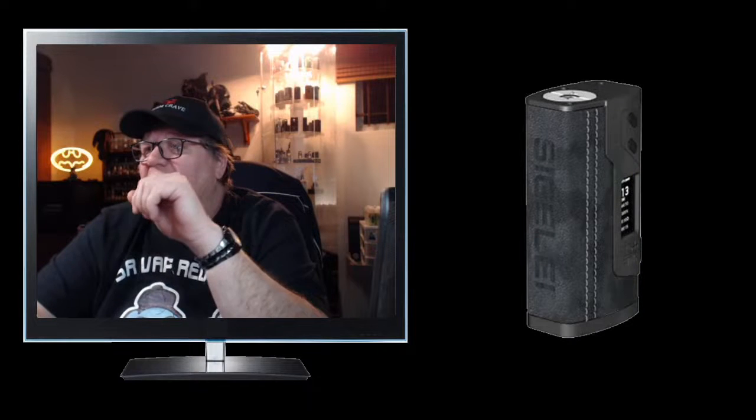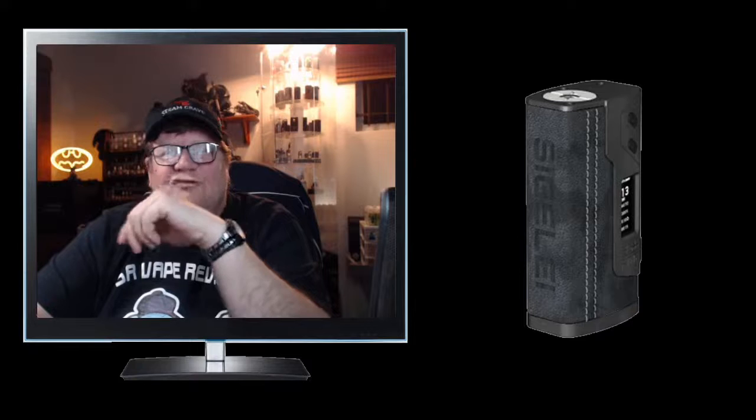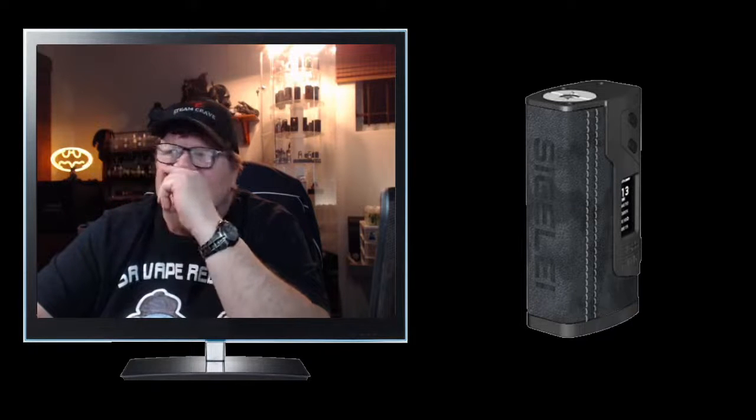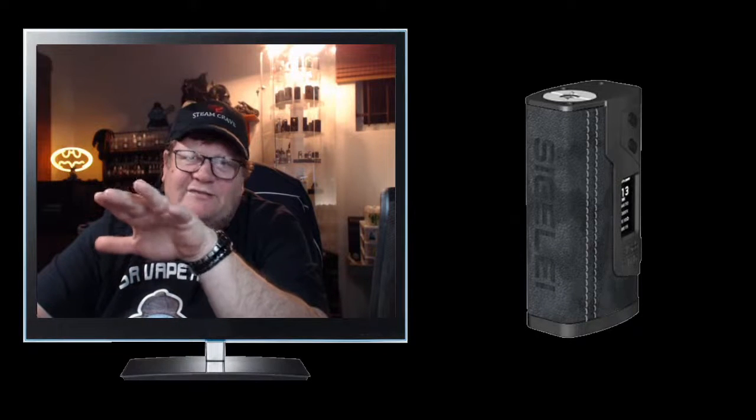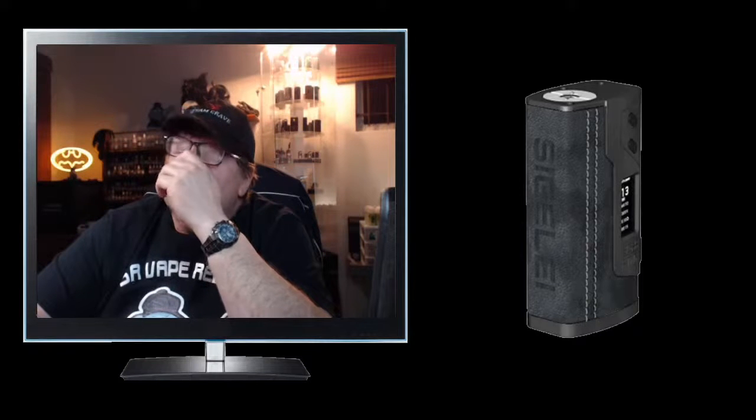Check out the next one over there. Now there's the Sigelei 213. You can see they didn't change much on the design. Slightly, but they basically kept the same shape. They just gave it a type of, what do you call that material? That's not leather, man. Suede type of thing. There's a blue one where you can see it better. But that's just for a bit more grippiness.